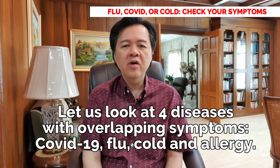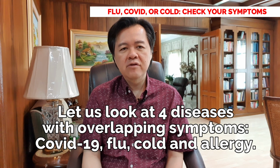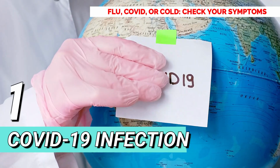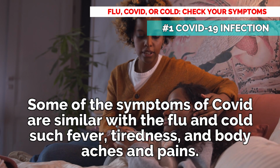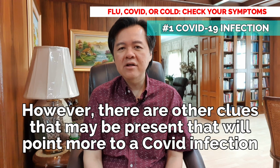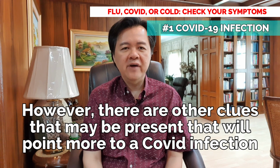Let us look at 4 diseases with overlapping symptoms: COVID-19, flu, cold, and allergy. Number 1, COVID-19 infection. Some of the symptoms of COVID are similar with the flu and cold, such as fever, tiredness, body aches, and pains. However, there are other clues that may be present that will point more to a COVID infection.